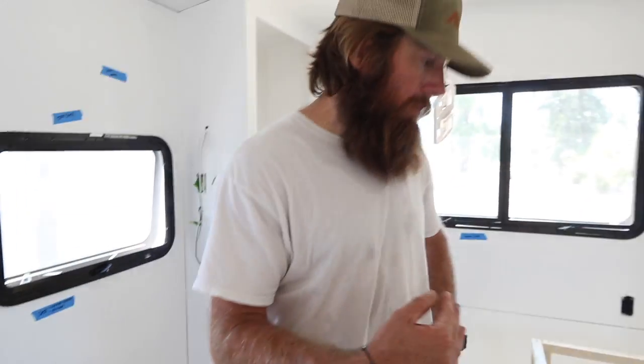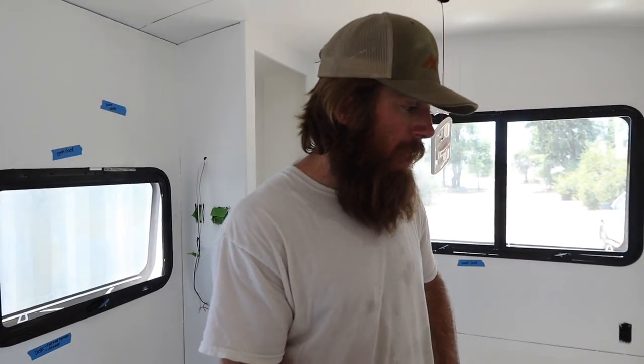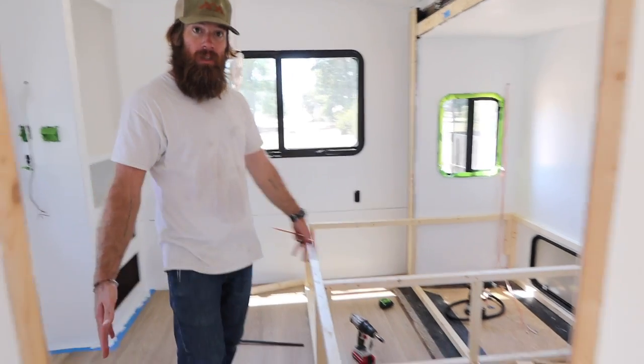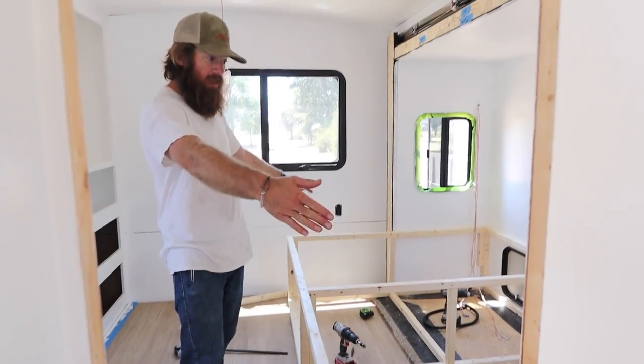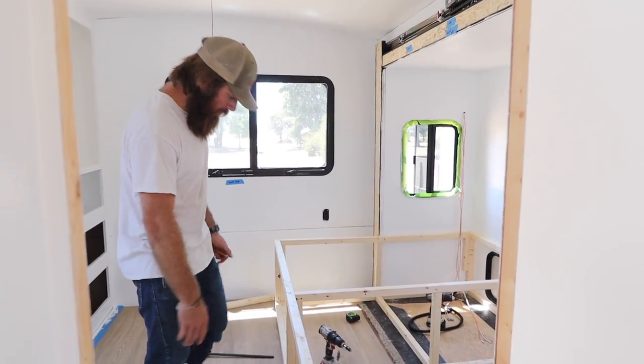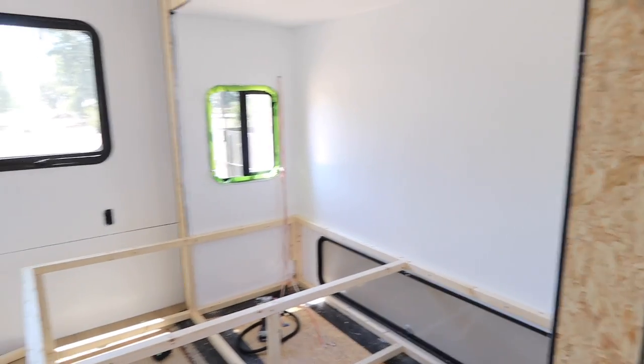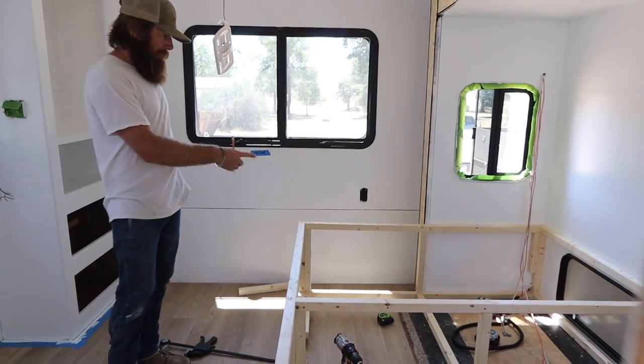And what's weird, they say king, but the dimensions on that were so funky that it wasn't really a full king. This actually makes it a bigger bed lengthwise than what was in here. Turning it this way stretched it out. So it's actually a way better product. So you won't sleep with your heads up against that wall.